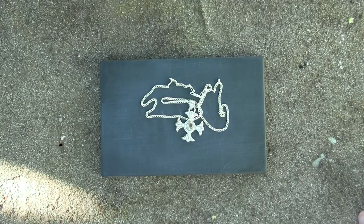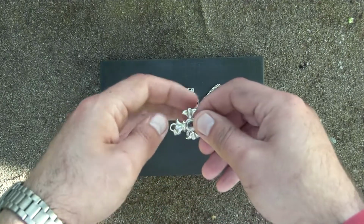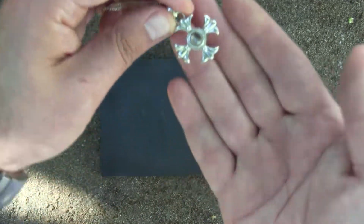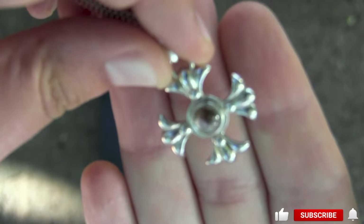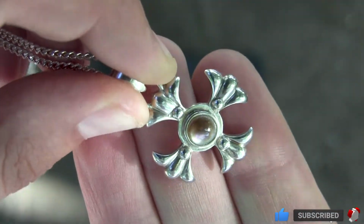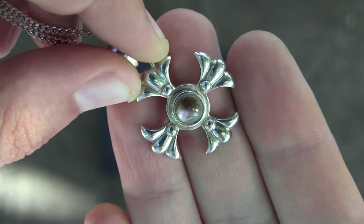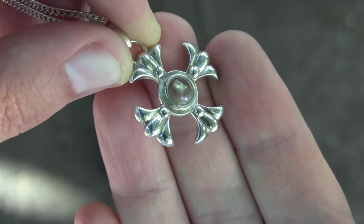Alright guys, so let's take a closer look at this. I think this stone here, I'm not even sure if this is a stone. That's what it's looking like. If this is a stone and you know what stone it is, please let me know. I don't know what it is. It could be a piece of plastic in there. So if you're familiar, please put it down in the comments what kind of stone this is.